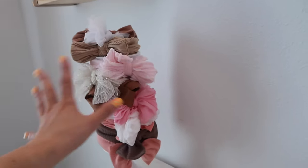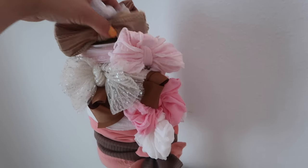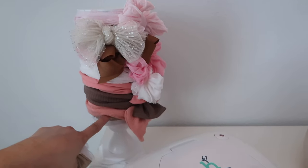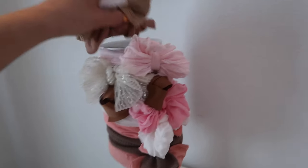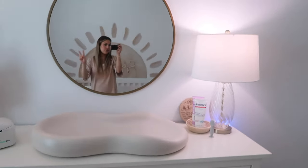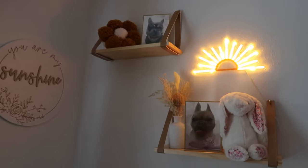And then right over here is all her bows. This is not all her bows, but this is just some of them I displayed here. As you can see, she has a lot of bows. And this I got gifted from a client. It's a little bow stand. It's so cute. But I have some extra bows there on the top because it doesn't fit. But I thought that was really cute to display with everything else. We got the mirror. A little up close shot. There we go. Hey.